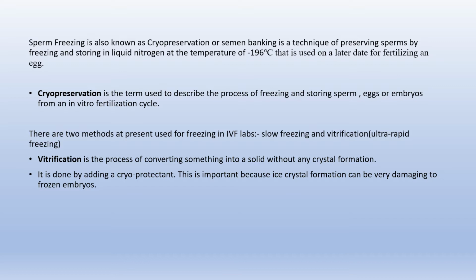There are two methods at present which we use for freezing in IVF labs. First is slow freezing and the other one is vitrification, which is also known as ultra rapid freezing. Vitrification is the process of converting something into a solid without any crystal formation. Here, a cryoprotectant is added to the semen to control sperm damage caused by freezing. Cryoprotectants are low molecular weight and highly permeable chemicals which are used to protect sperm from freeze damage by ice crystallization. It is done by adding a cryoprotectant.